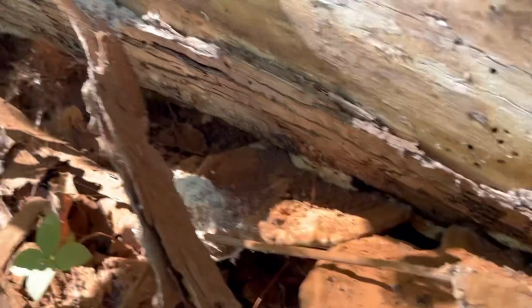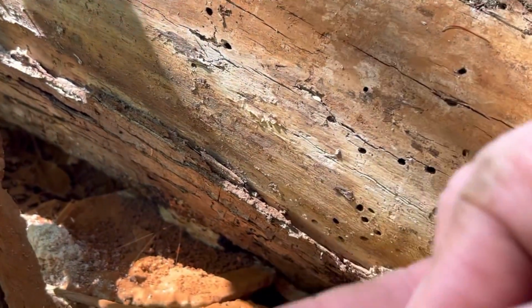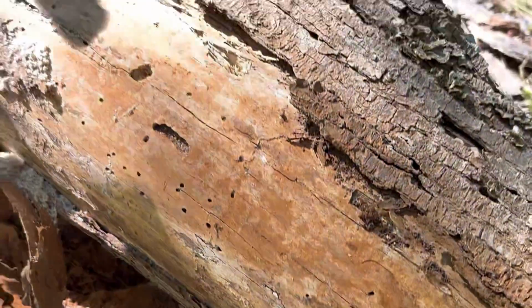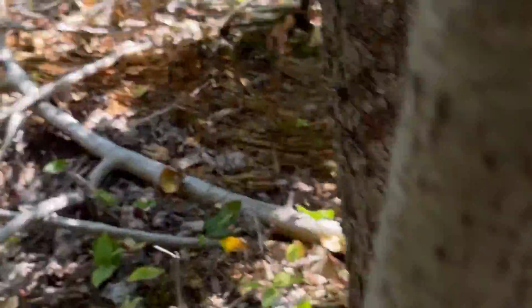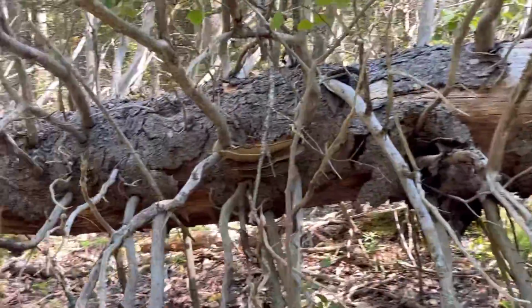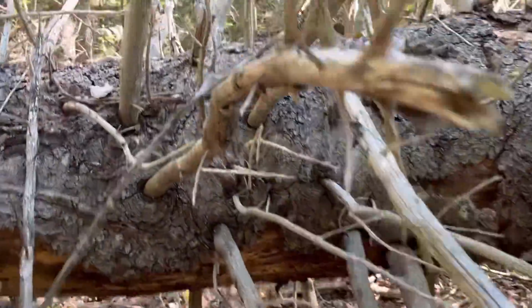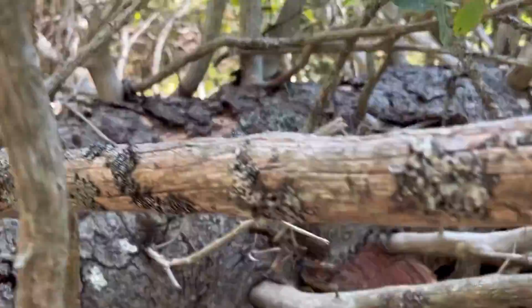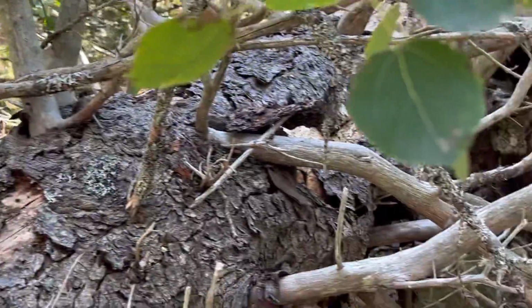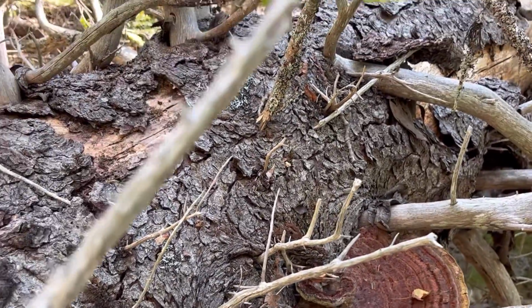Artist skunk is covered in spore. What? That's all the spores. And over here, I see... Oh my god, what is this? Oh, it's not a red belt. I'm not sure what that is. That's like a hairy polypore or something.